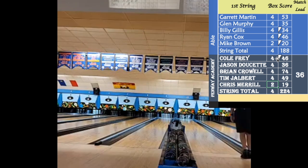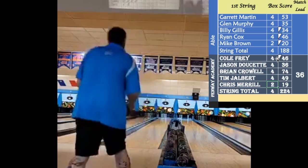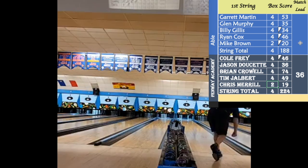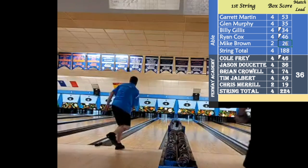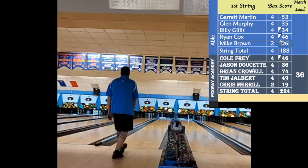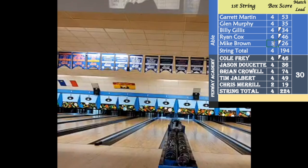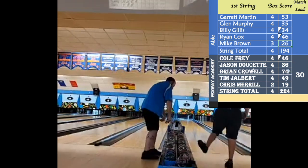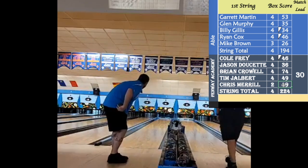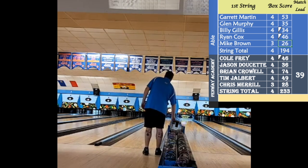And here are the anchor bowlers. We missed him the first time around. Chris Merrill working quickly. Splits a 2 and 1. It's the 4-7-10. Mike Brown in the bonus. Picked up 6. And can't get the 7 to fall. Had a nice ball in the pocket on the 4 horsemen. That for a 10. 9 for Merrill puts him up to 28 through 3. And Brown at 36.